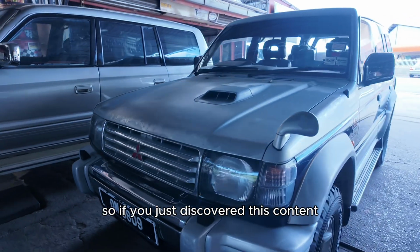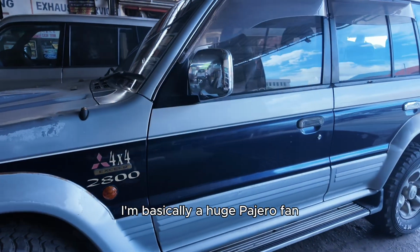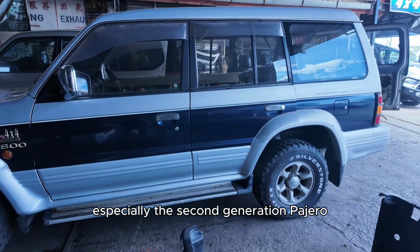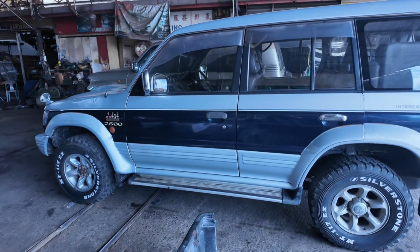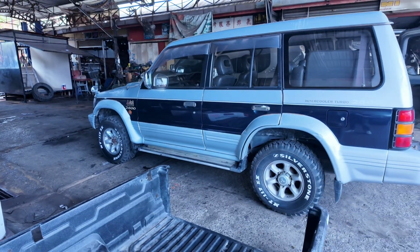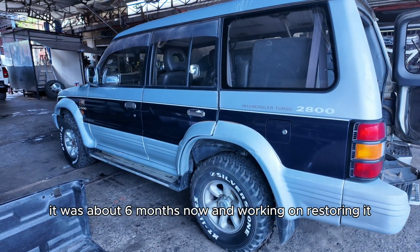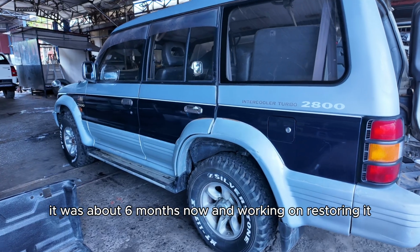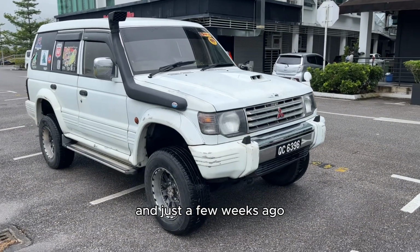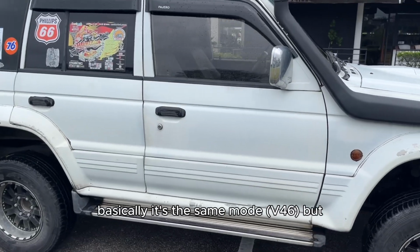If you just discovered this content, I'm basically a huge Pajero fan, especially the second generation Pajero. I got this Pajero that you see on this video about 6 months ago, and I'm working on restoring it. And just a few weeks ago, I also purchased another model. Basically, it's the same model, but another Pajero.